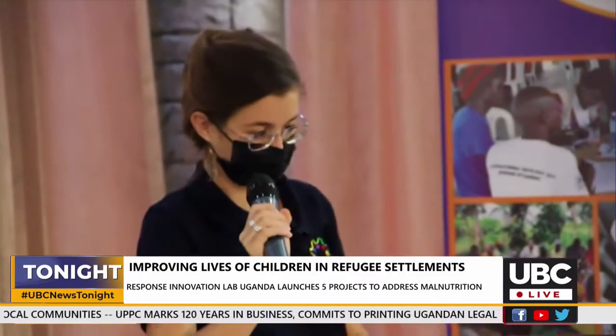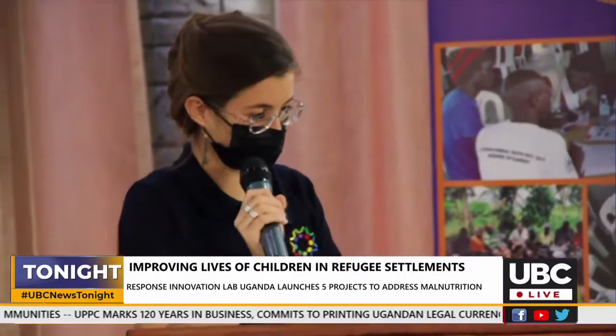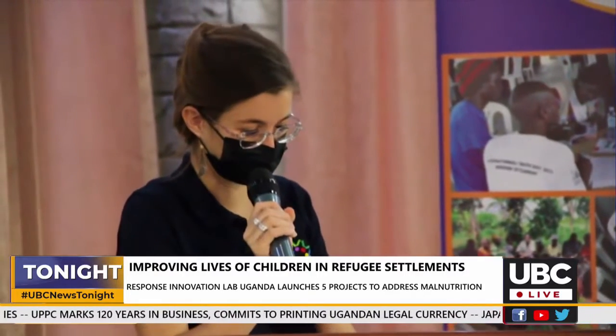So we decided to look in Uganda, in the very rich and innovative ecosystem of Uganda, if we could find solutions that would be bringing relief to those families. One of the innovations to be implemented in RIL Camp refugee resettlement in Arua district is the solar drying project that will help women earn money from dry agricultural products.